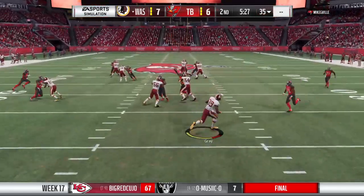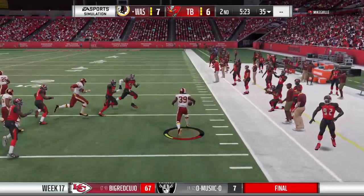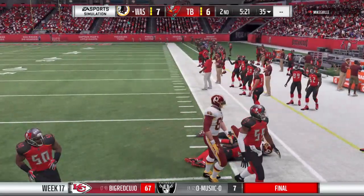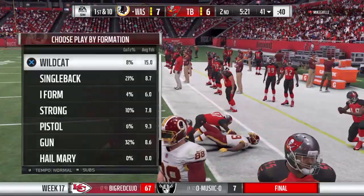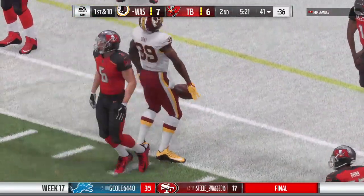This one taken just inside the 10. Oh, what a move. Now that's the kind of return you're looking for. To get it to that spot on the field, that allows you to do a lot of things on offense.